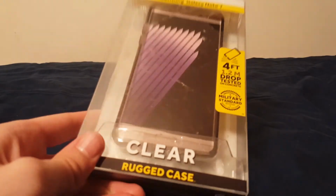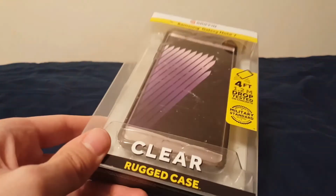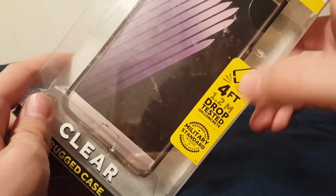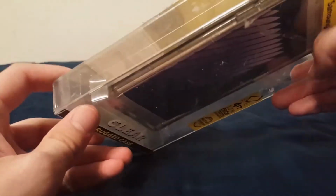Where's the suspense going? Well, this is easily my favorite case out of all of them. But the biggest problem is that they don't make one for the Galaxy Note 5. So, what am I talking about? Well, here it is. This is the Griffin Survivor Clear Rugged Case. This one is 4 feet, 1.2 meters drop tested, and I've proved that myself. I've dropped this a couple times.